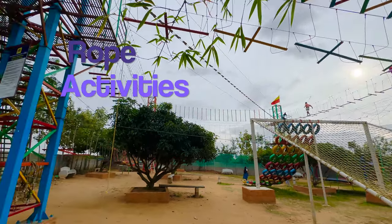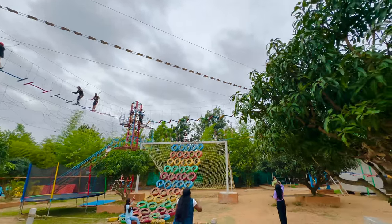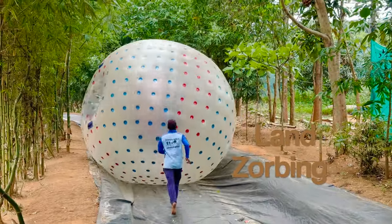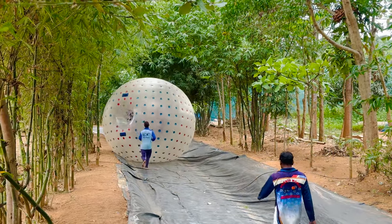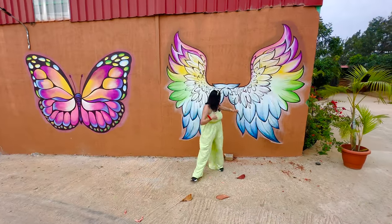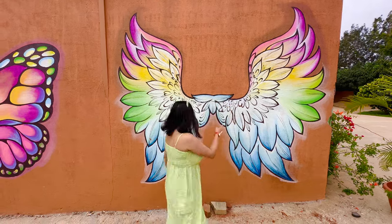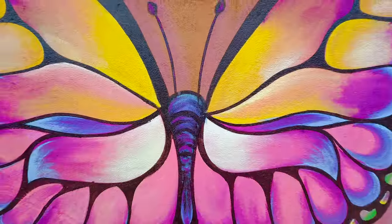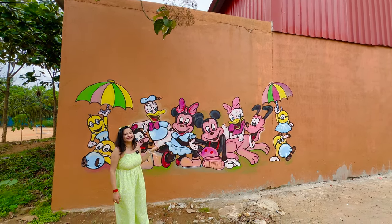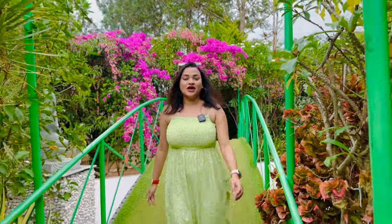There are many group activities for you to enjoy with your friends and family. So this is a dedicated area for photographs and you can create wings for yourself, take a lovely photo and take back memories. Can be a butterfly too. And they haven't left the kids out, so Mickey's family is here with some minions. I'm loving it. So with so much fun, I'm really hungry and it's already 4:30. So let's go and check out the high tea.